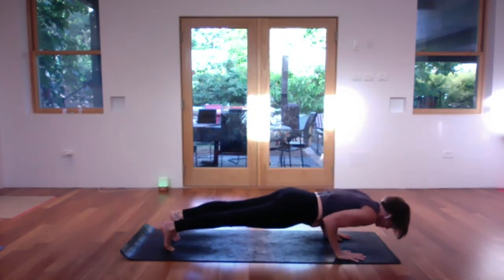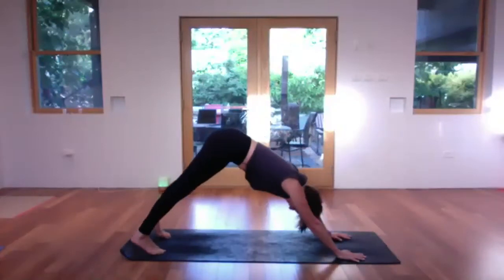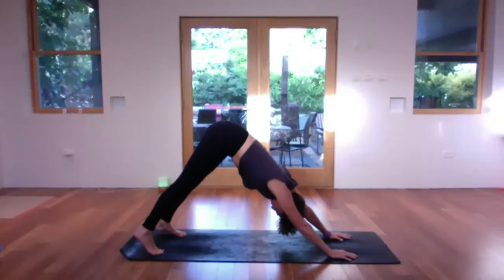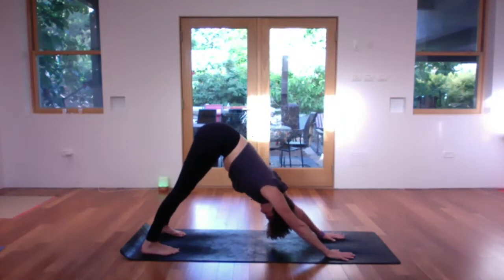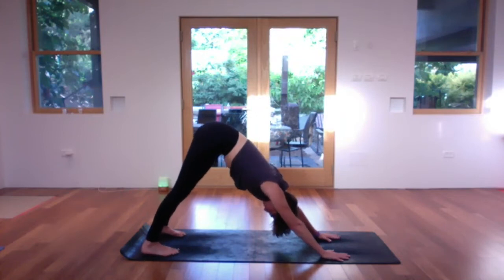Breathing out, full chaturanga. Breathing in, upward facing dog. Breathing out, downward facing dog. 5 breaths here, or child's pose. Lengthen your breath, quiet your mind. One more breath. If you're in child's pose, come up into down dog.